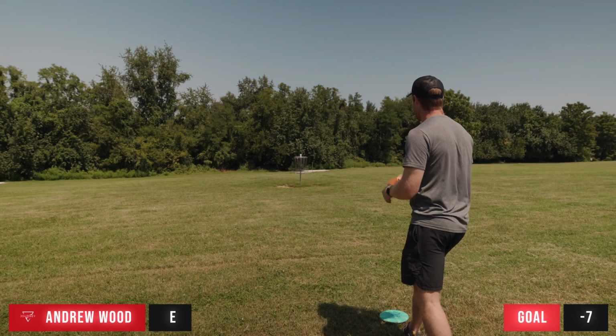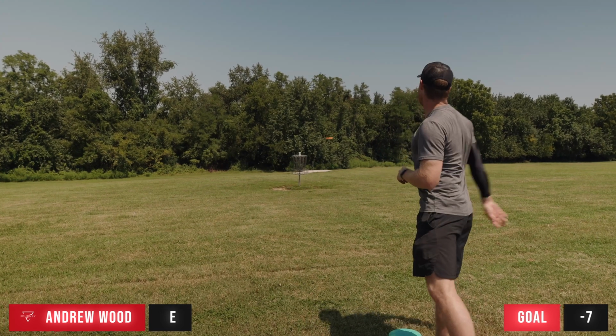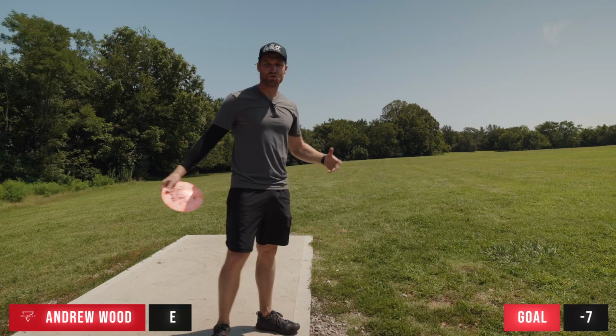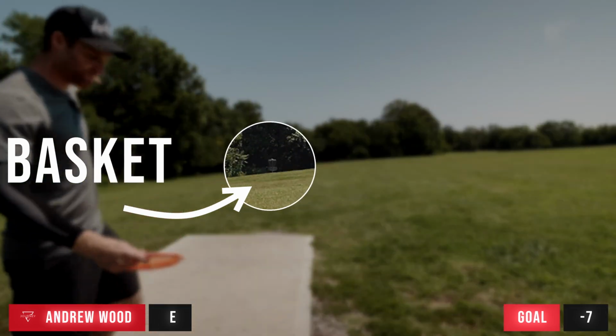I gotta give this enough height. Let's see if we can start off with a nice circle 2 make for the birdie. Ooh, okay, so pretty straight actually. It wasn't a great putt, but that's all right, tap in for the par. Even through 1.